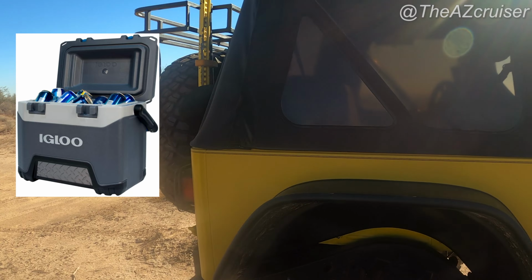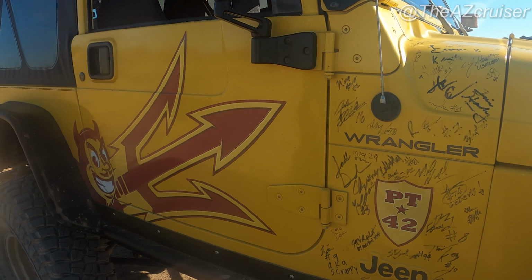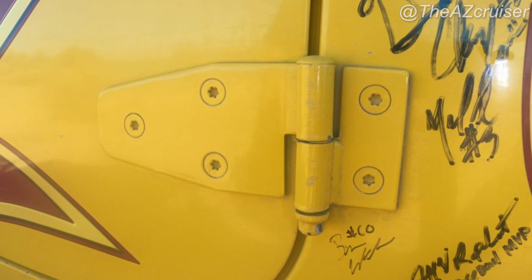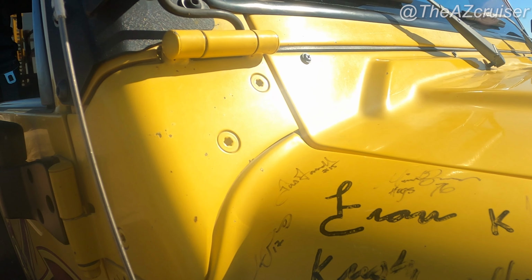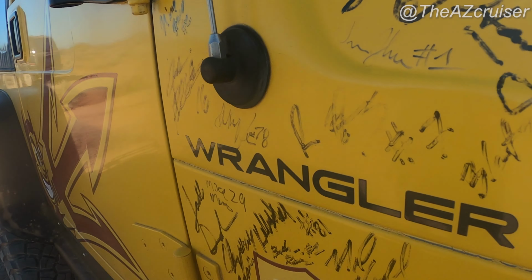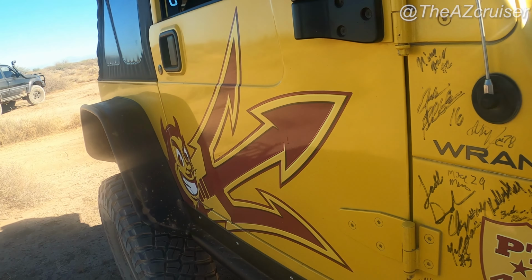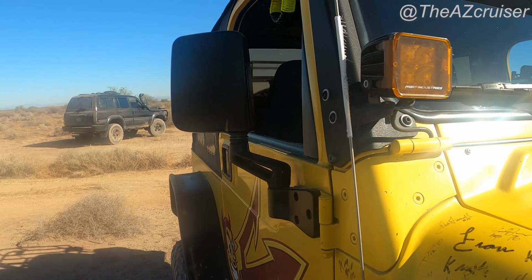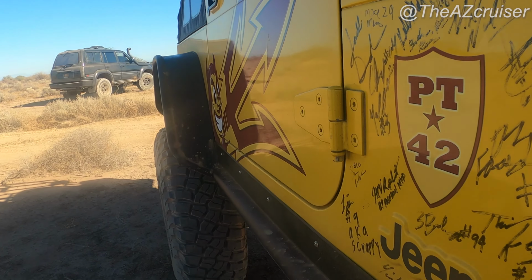Okay. And then we got some more signatures back here. That's right. So it's pretty much a duplicate of what's in the front. Okay. So people just sign both sides sometimes. That's right. You might need more room if you got more signatures. You probably have to sign up here or something. I'm trying to keep it to that area because once the signature's on there, you can't really buff and wax it out.